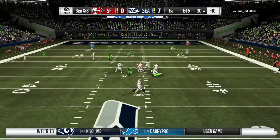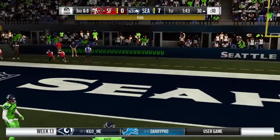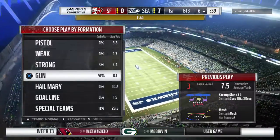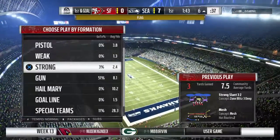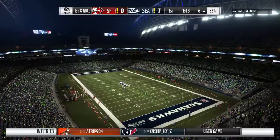Out of the gun, Trubisky. That's incomplete, but there is a flag down, so hang on. A big call coming on third down. So the pass incomplete in the end zone, but contact and pass interference. And now where does the ball get placed?